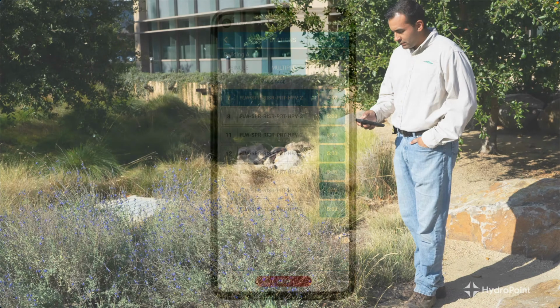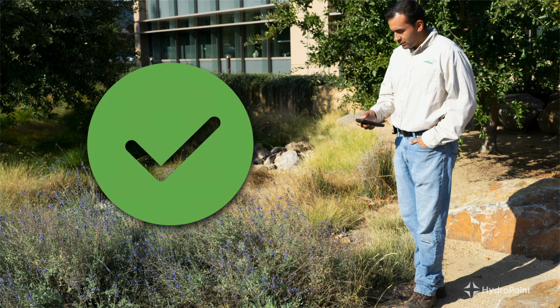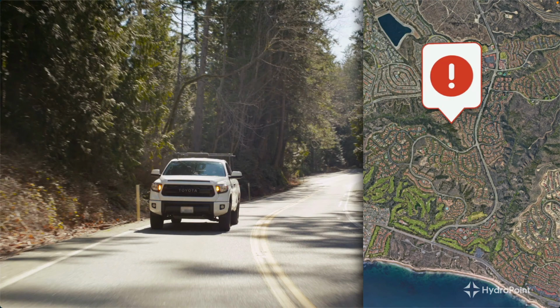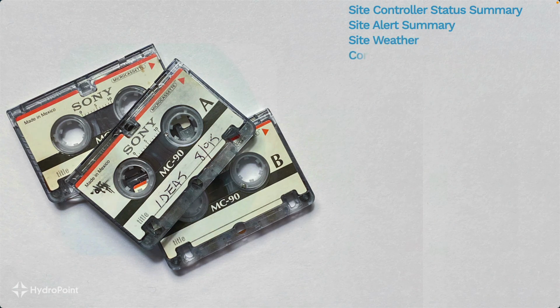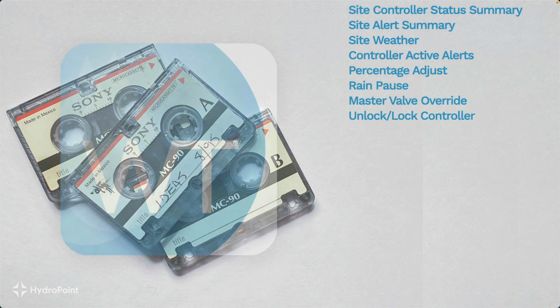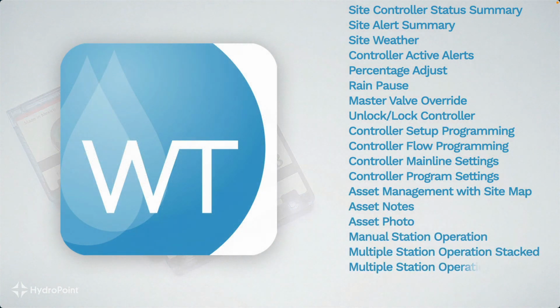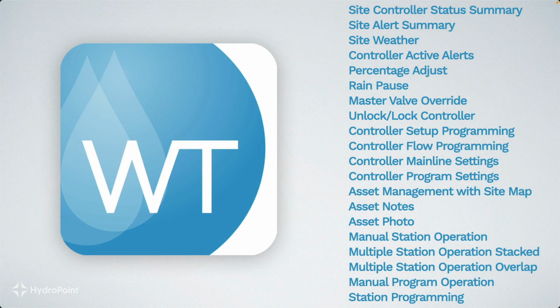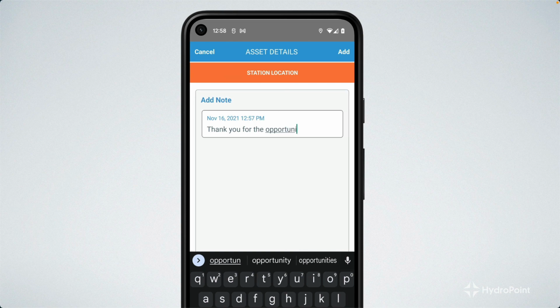We've only scratched the surface of how WeatherTRAK Mobile enables the right person to get the right information that enables them to make the right choices at the right time. The wishes recorded on microcassette decades ago, like receiving and managing alerts, comprehensively programming a controller, placing markers on a map, geolocating mapped items, storing images and notes, and so much more has become a reality. It's a pleasure to be a part of the HydroPoint WeatherTRAK team that brings useful, time, and water-saving features to life for our wonderful customers.